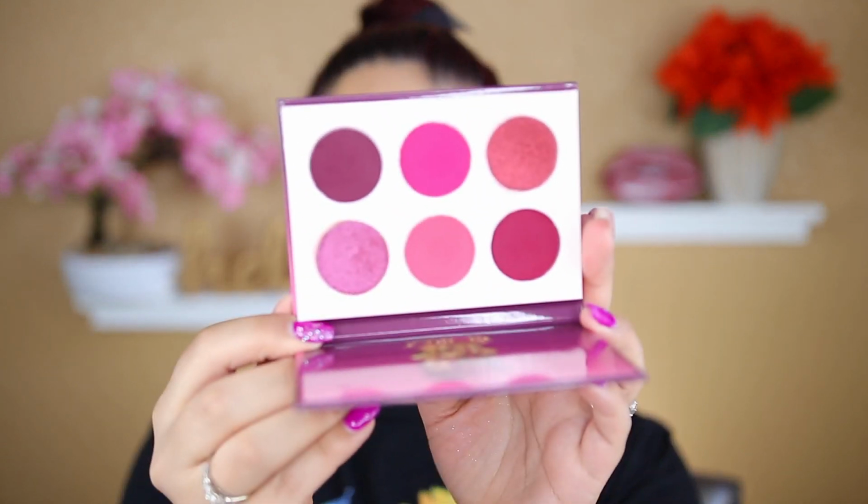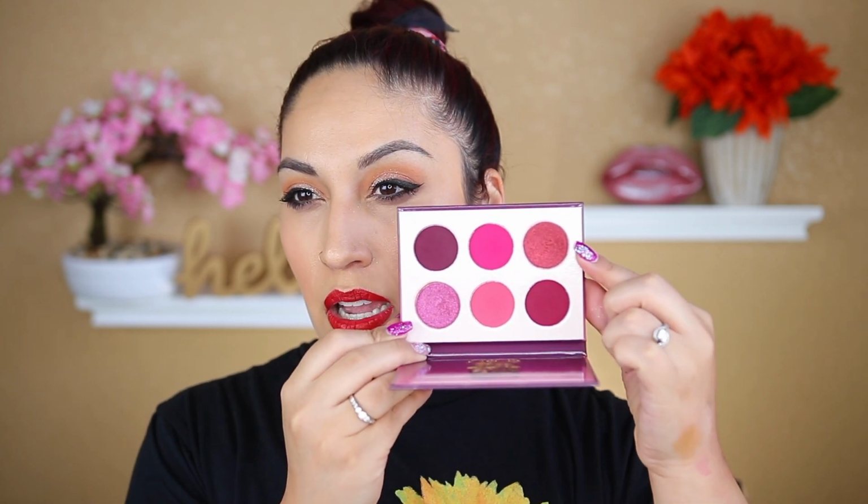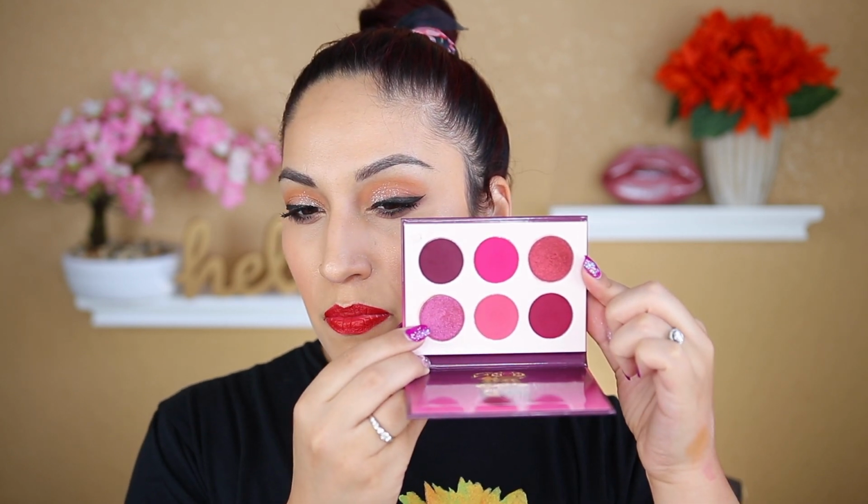So for number 7, I decided to do the next one that I picked up from the Minis, which is the Berries palette from Juvia's Place as well. Here is what this looks like. So in this palette, you get 4 mattes and 2 shimmers. I kind of wish that these shimmers were different kind of tones. I guess right there you can see they are. This is more of like violet kind of, and this is more leaning towards red.